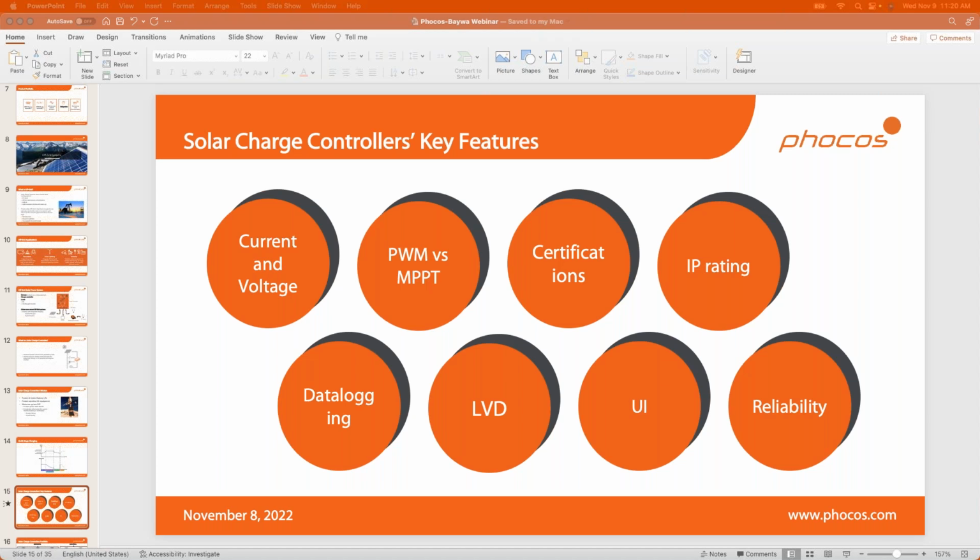Another feature is reliability. This is important for any kind of system, but it's critical for off-grid because of the nature of the sites being remote, and a failure really increases the cost of maintenance and the cost of the downtime of the system. So things to look out for here are the warranty of the product and the product lifetime. I have seen manufacturers provide MTBFs, which are mean time between failures, but it's important to know that MTBFs don't really have to do with the life expectancy of the product.